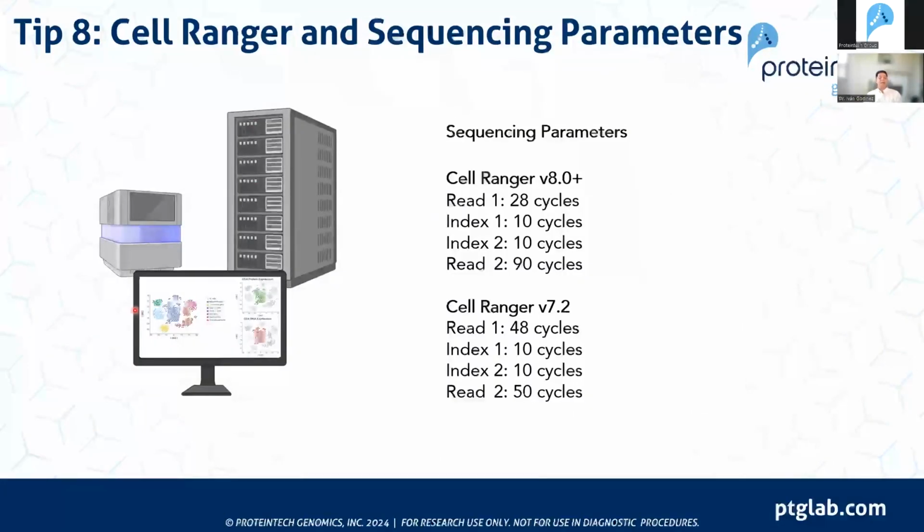And then finally, the last tip is maybe just a memo in terms of sequencing parameters. I know we didn't talk very much about that. That's material for another webinar down the line. But in this case, you're definitely going to be using Cell Ranger. The version of Cell Ranger that you're using will dictate the sequencing parameters that are required for your experimental run. So if you're using Cell Ranger 8 or above, read 1 will be 28 cycles, read 2 will be 90, and 10 for each of the index reads. Whereas if you're using Cell Ranger 7.2, read 1 will be 48 cycles, and read 2 will be 50 cycles.